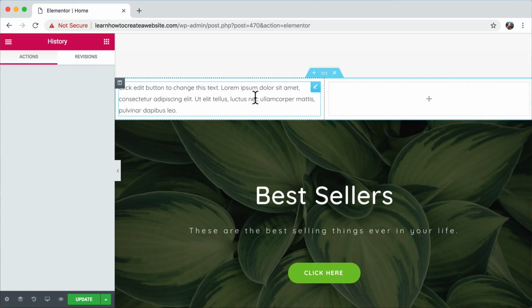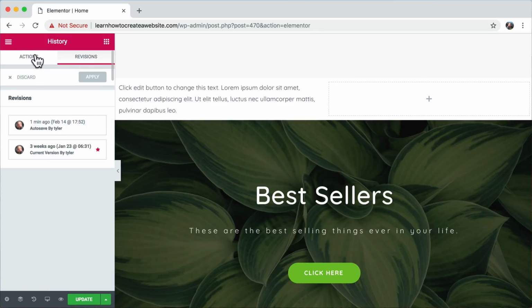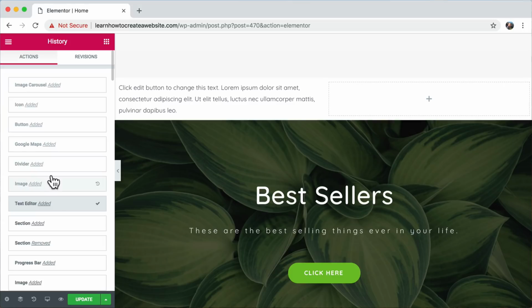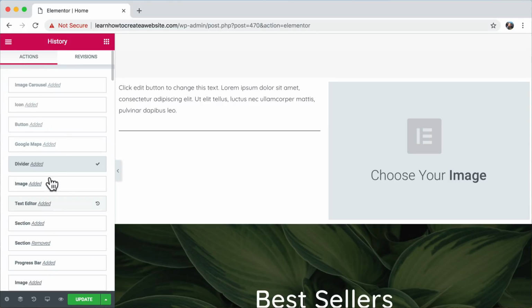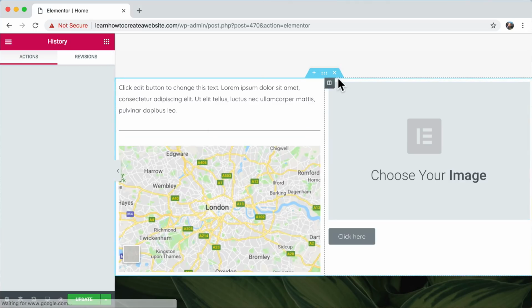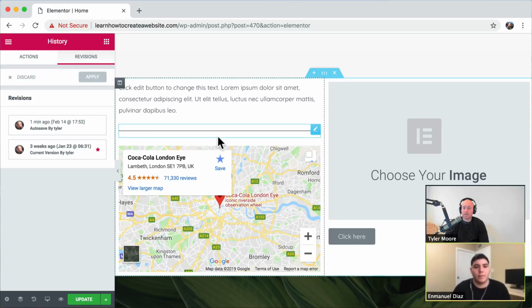So don't feel weird, yeah, mess with it. You can also go to the history here. And you can jump back a couple of steps or even a couple of days. So you can say, oh man, I really actually did want all of that, or I only wanted up to this part. And then the revisions, whatever you saved, if you actually press update, you can just jump back days ago or weeks ago or months ago.